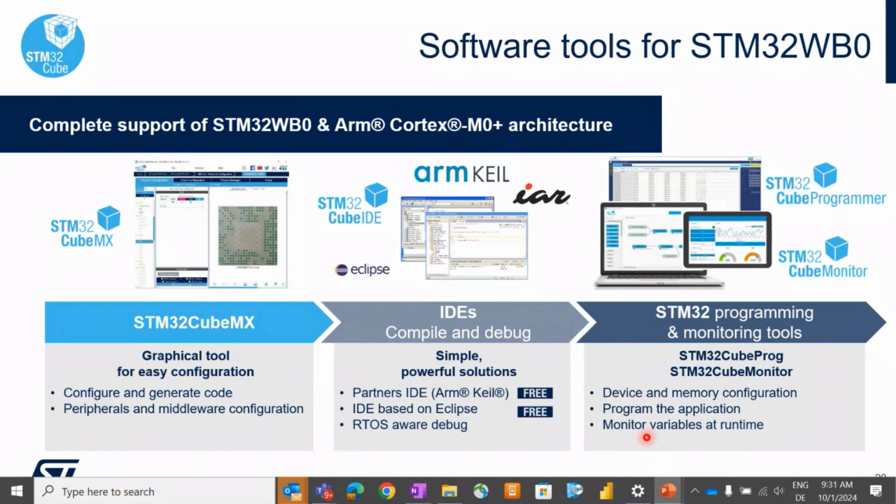Regarding software tools for the WB0, this is completely integrated inside the STM32Cube. So you have different tools, the CubeMX that is designed for graphics and configurations. You can do your whole graphic pinout with these tools. This is very handy. In the middle, you see different IDE options. So of course you have Keil, IAR, but you also have STM32CubeIDE available, and many others. On the right side, these are some programming tools. So here you have the Cube Programmer and the Cube Monitor RF designed for doing some monitoring of RF applications. So we will use together all these different tools to make sure that you are aware, and it will give you a good introduction to all these tools.